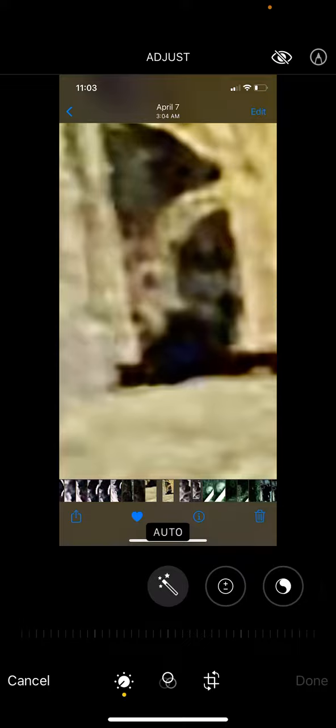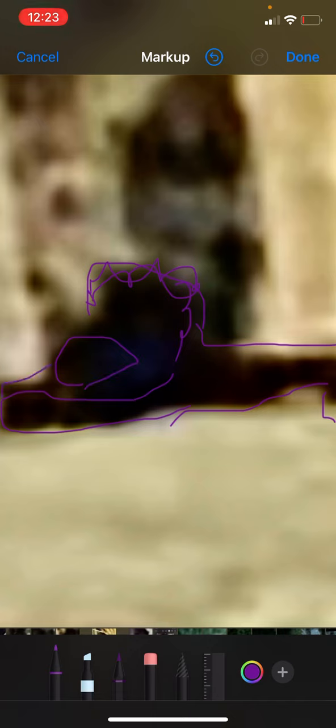Let's see. Oh, there we go. So I'm going to just do a markup for those having trouble seeing it. So here's her foot, right? There's her little head, little nappy hair. She's got her arm outstretched like that. And she's got her baby brother in her arm. She's cute as a button.